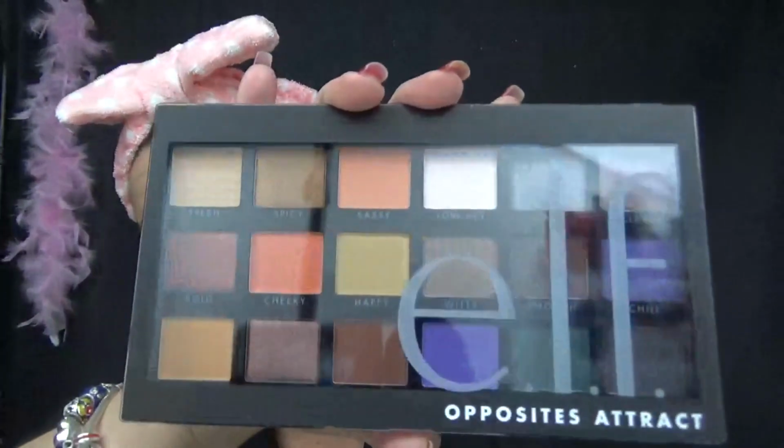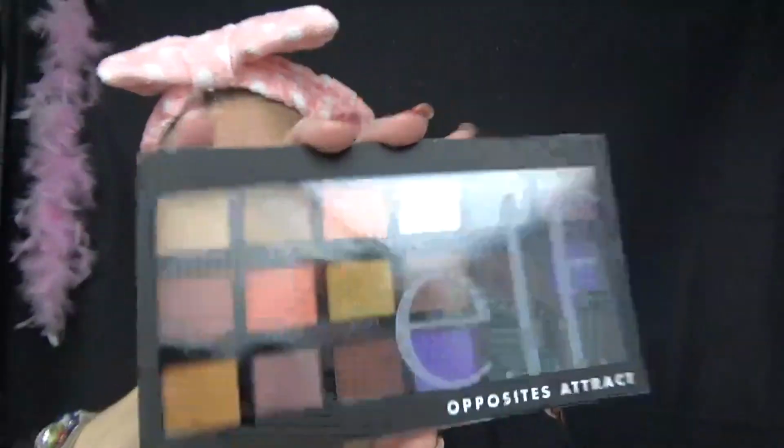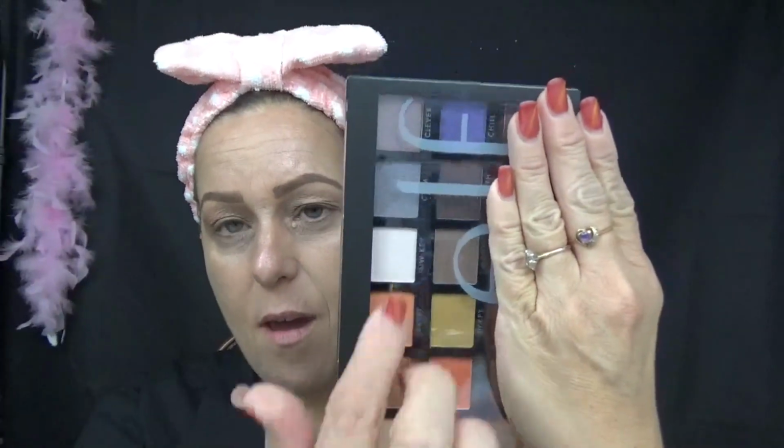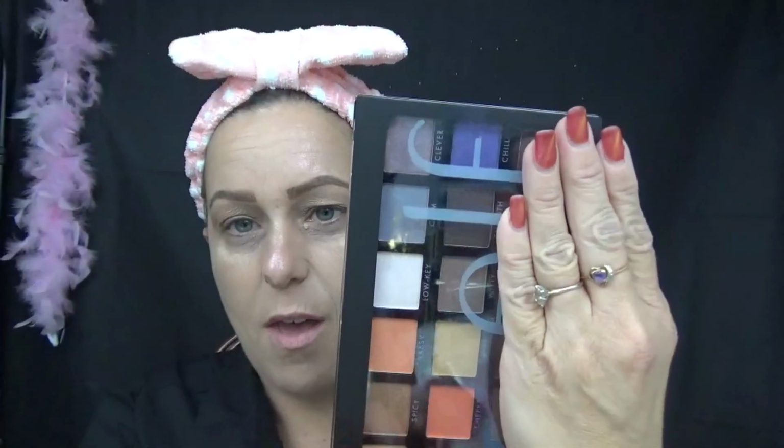So anyways, this palette is the first of its kind that I have seen e.l.f. make. They usually make a long palette with the shades going like this. I have never really been into a lot of e.l.f., but I've never been against it either.